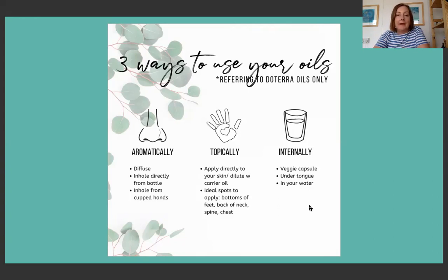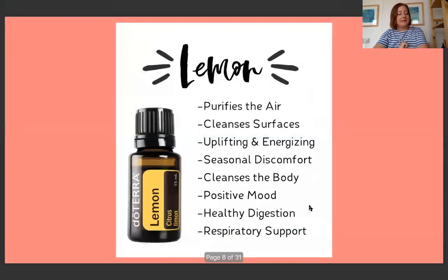I'm going to talk about the most popular oils now. So I've just put some lemon in my water. Lemon is a purifying and cleansing oil. It's a great one to diffuse because it's a natural deodorizer, so it will make your whole room smell amazing. It's an amazing one for green cleaning. So if you're wanting to ditch all those toxic chemicals and clean with essential oils, lemon will be your new best friend. It's got a very uplifting and energizing aroma.